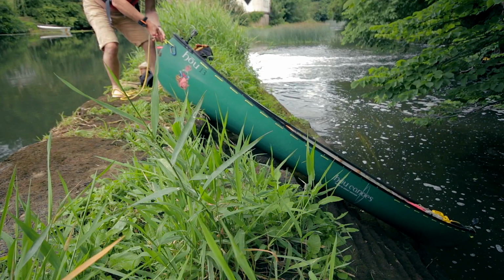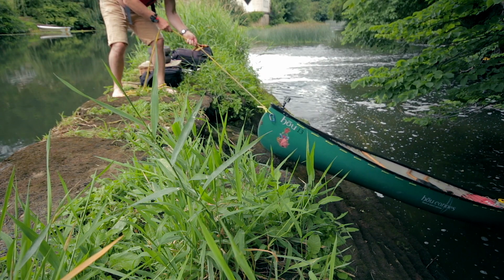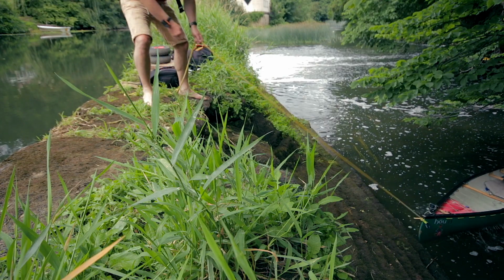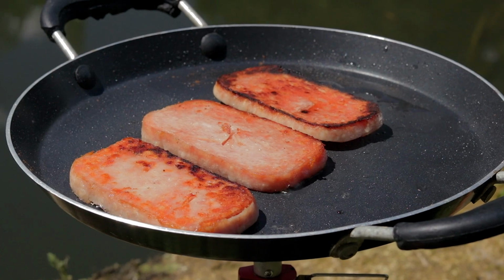The next obstacle on this route is the weir at Limpleystoke. It's a smaller affair than Avon, but just as steep. Not a bad spot for some lunch, so I opened the basket and whipped up a gourmet lunch, fried spam and noodles.